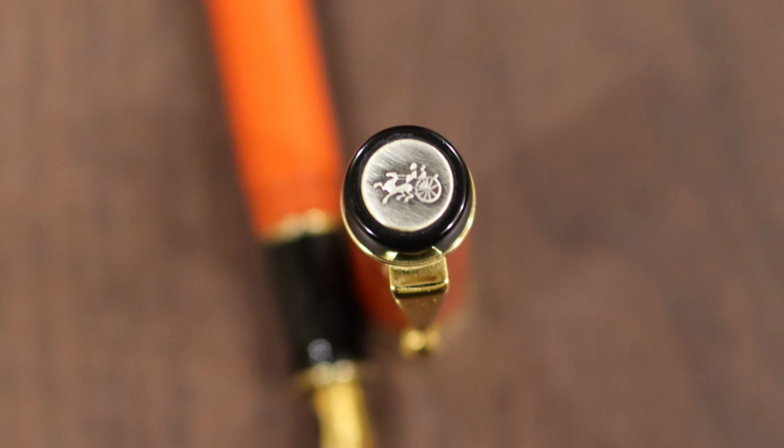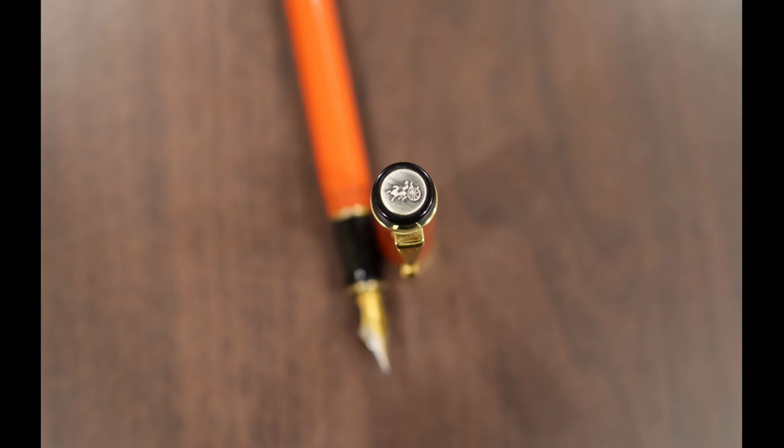But for some reason this is my least used pen. I don't know why I don't use this one. Maybe in the future, let's see.